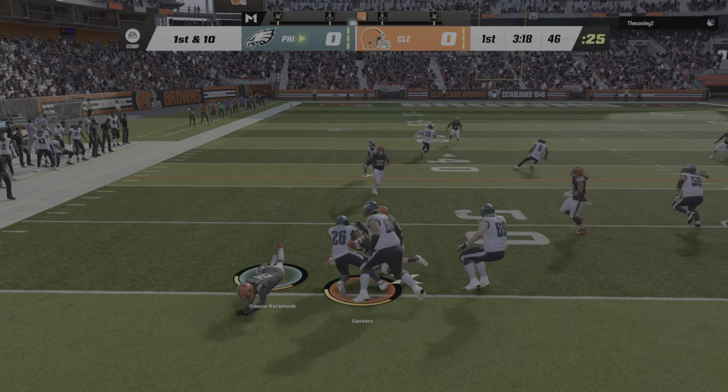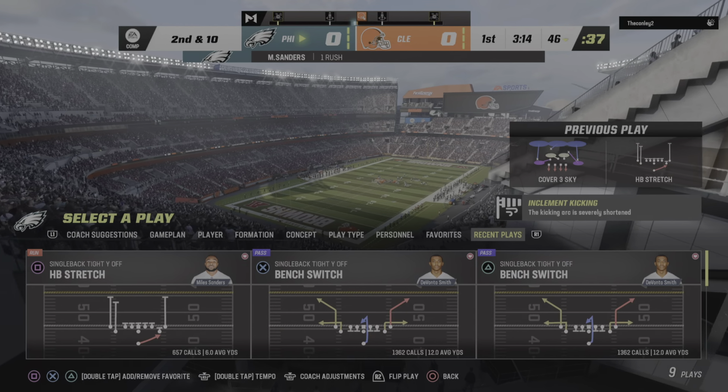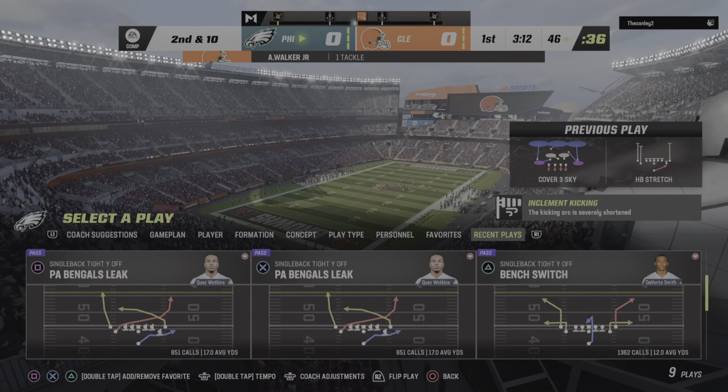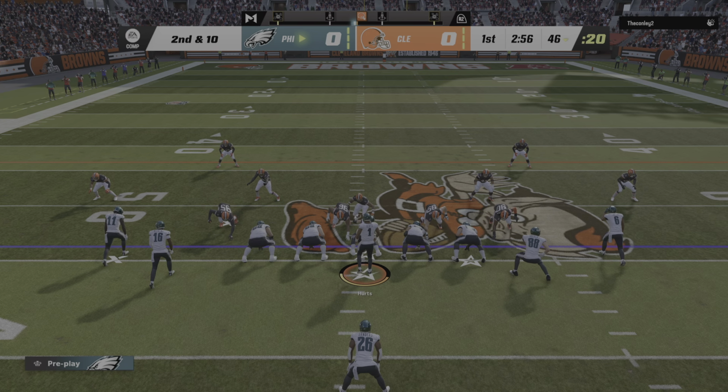It'll be Sanders to begin the drive. And they're going to stop him right at the line of scrimmage. Just no cutback lane to be found whatsoever. 2nd and 10. Here we go.